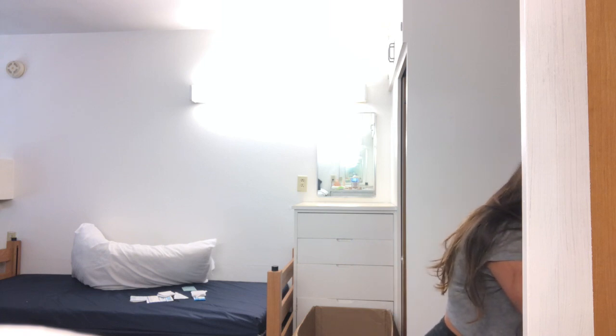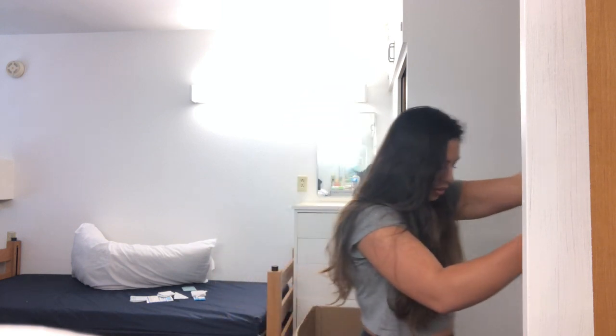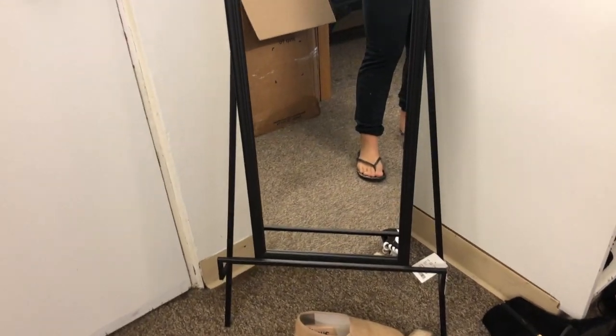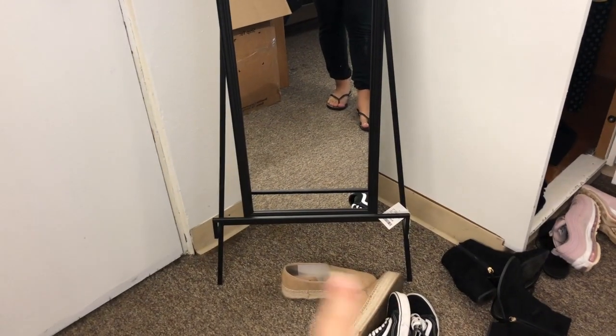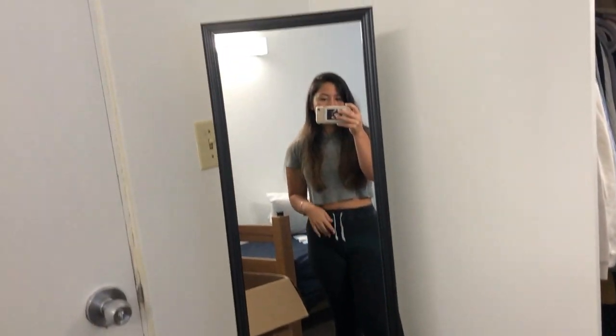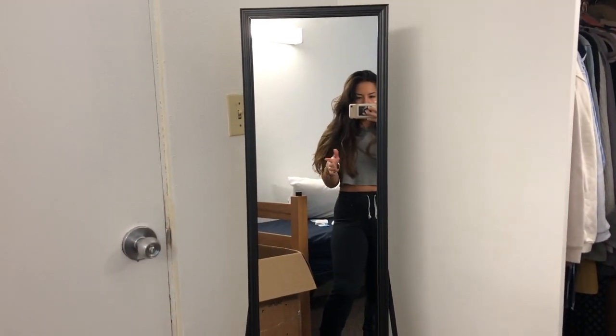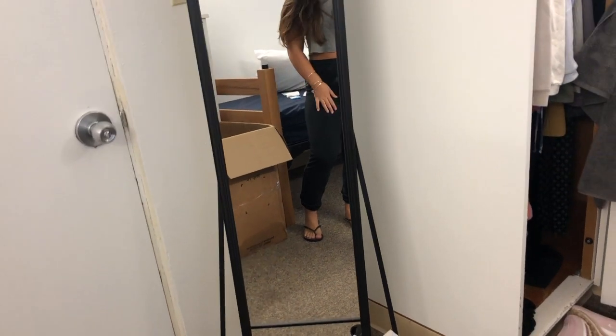So here, let me show you. It's supposed to go like this. So I need to either return the mirror or the stand because it just looks funny together. The mirror is too small for the stand. This is what it looks like. It's a cute vibe, and I wanted to throw a little fur rug right there to spice it up, but I'm not really feeling this. It just looks awkward because it's so small on the stand, but I don't know, we'll see. I'll ask my roommate.